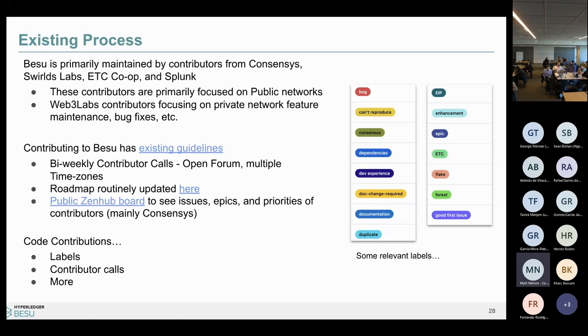Code contributions. It's very straightforward. Again, contributor calls. We have a lot of labels. These are some examples: bugs, consensus-related issues, dependency updates, developer experience. This is one to call out, doc change required. If you update something that needs a documentation change, use this label, and the docs team at Consensys will come sweep it up and fix it. Good first issue. If you're looking to start contributing code, go here. It's very simple stuff. An ETC label if it's for Ethereum Classic, an EIP label if it's for mainnet improvement proposal, and so on.